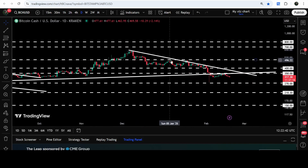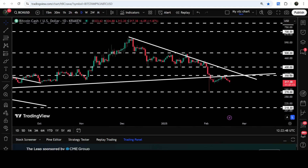Now, recently, while moving to the downside, we have also lost a very significant uptrend line support, and that is now, after the breakdown, flipped into resistance. You can see that we broke it down. After that, for several days, the price has been trying to break out once again, but could not break out. And now it is getting rejected.